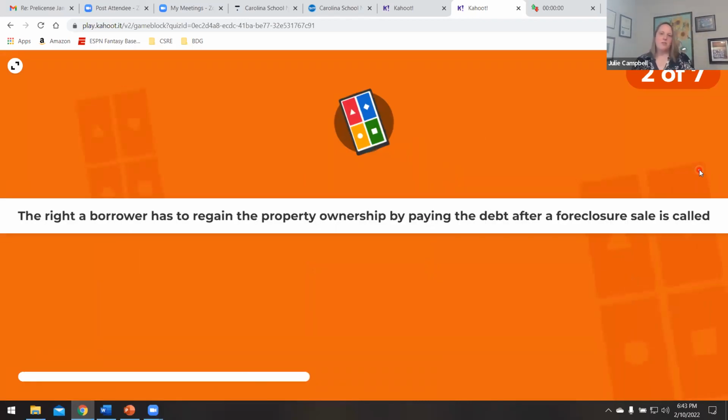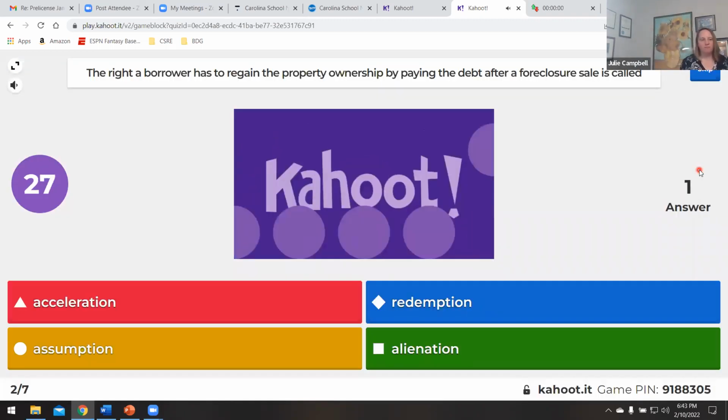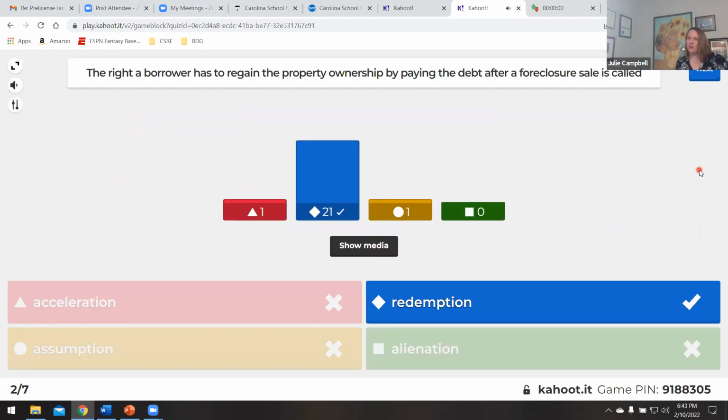The right a borrower has to regain the property ownership by paying the debt after a foreclosure sale is called the right of redemption. Good job, you guys. They have is to redeem themselves. They can save themselves from losing the property to foreclosure if they can come up with the amount due. Questions on this one?